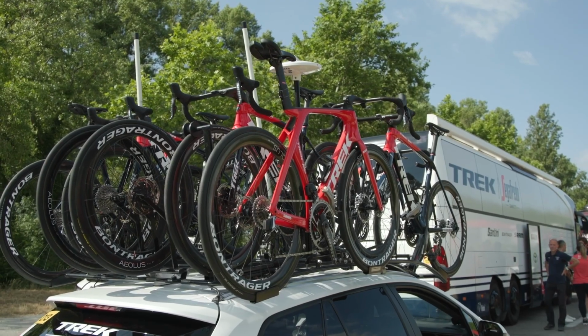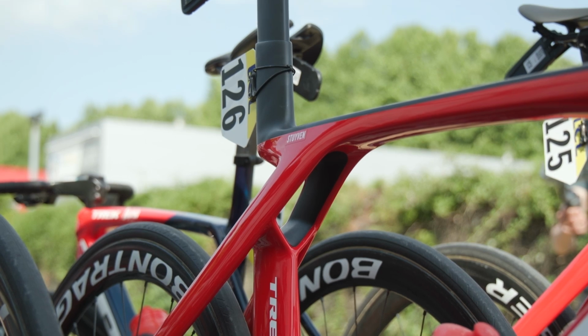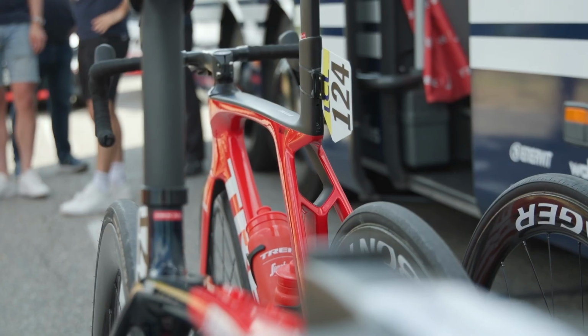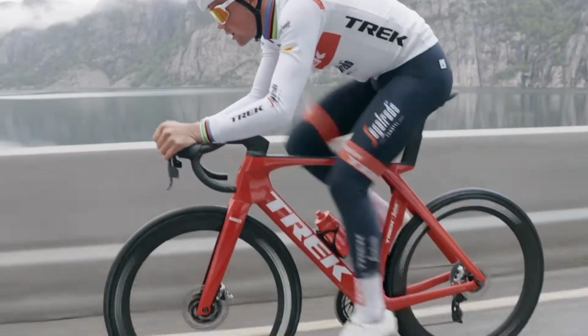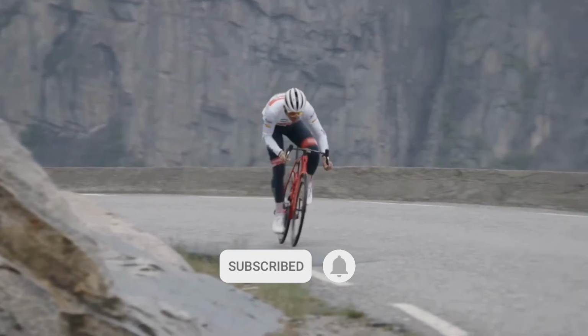Prior to the Tour de France, the 2023 Trek Madone was the most significant new bike to be seen thanks to its radical aero design. But now that the bike has been released, we can take a proper look at the bike that the Trek Segafredo team has been using in this year's race.